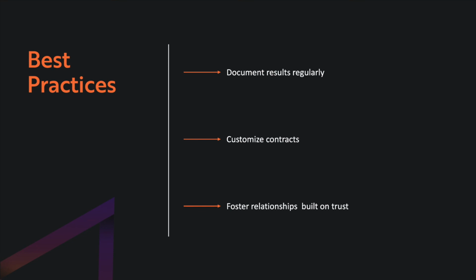Lastly, you gotta foster relationships with vendors built on trust. Vendor management is, in many ways, a meet-me-halfway compromise.